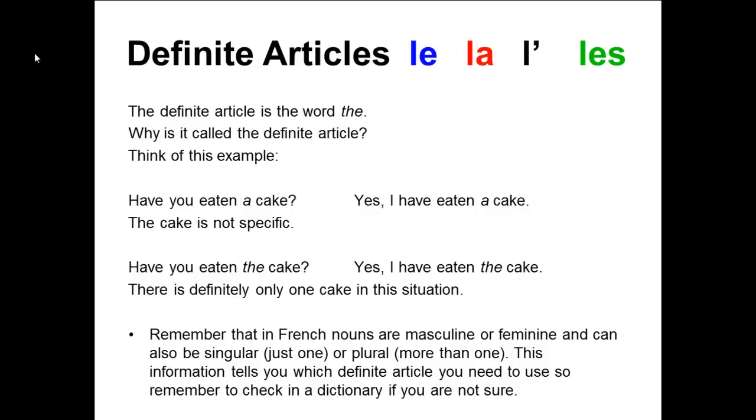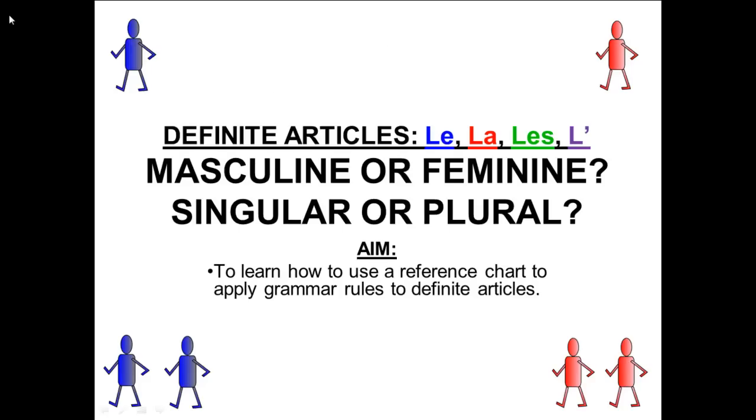Remember that in French nouns are masculine or feminine and can also be singular, just one, or plural, more than one. This information tells you which definite article you need to use, so remember to check in a dictionary if you're not sure. Definite articles: le, la, les, l'. These are the questions you have to ask yourself: masculine or feminine, singular or plural. Today we're going to learn how to use a reference chart to apply grammar rules to definite articles and nouns in French.